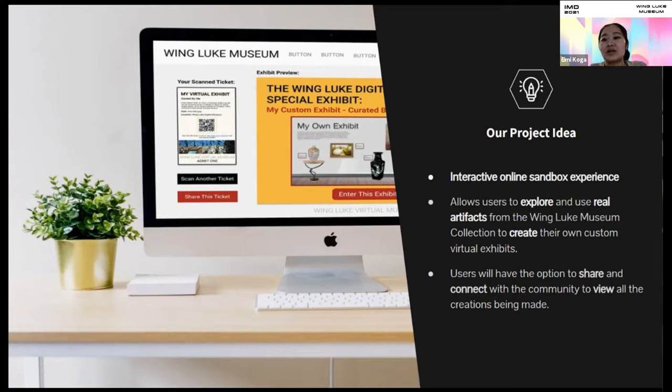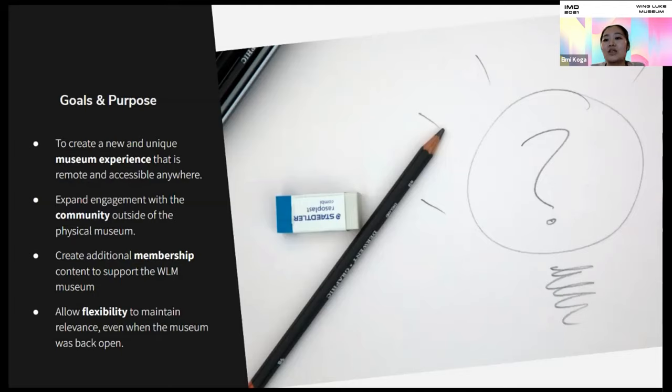As introduced in our trailer, our project is a design for an interactive online sandbox experience that allows users to explore real-life artifacts from the Wien Luke Museum collection and use them to build their own custom virtual exhibits. Users will also have the option to share and connect with the community to view all the creations being made. The goal of this project is to create a new and unique museum experience that is remote and accessible from anywhere in the world. This virtual museum will also be able to increase community engagement by allowing expanded user interaction with the museum, even outside of the physical museum.